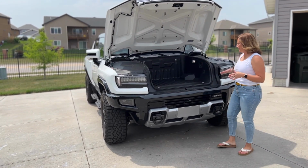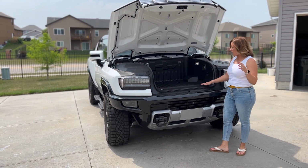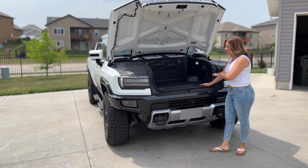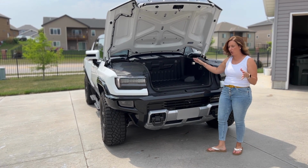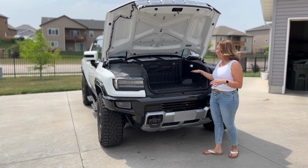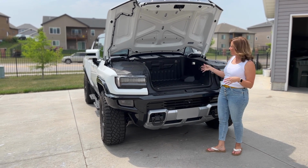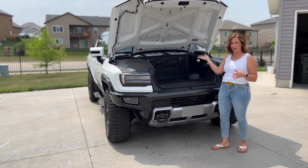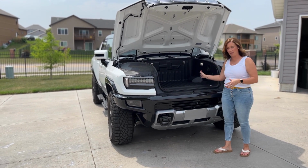So you do have this zero entry for your frunk, and it is a really big space. The only downside of this frunk is that if you want to take the sky panels off, which we'll show you later, they actually sit in the frunk. So if you happen to want to use this on a trip for storing stuff, you wouldn't be able to take the sky panels off, or if you wanted to take the sky panels off, you wouldn't be able to use this frunk for storage.